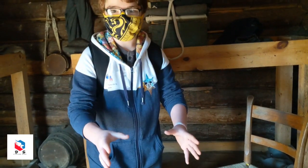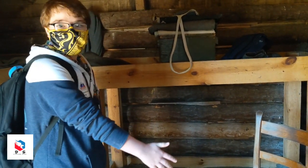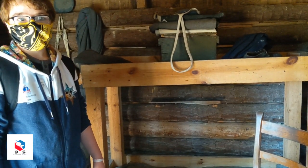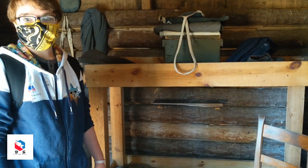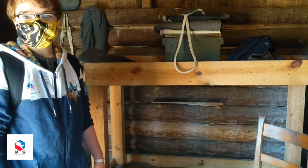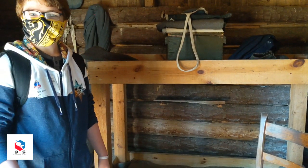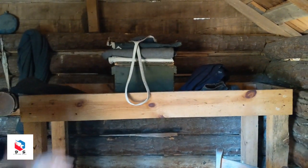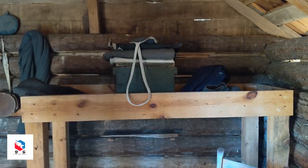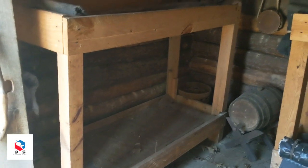I'm pretty sure this is a recreation. I don't know how a grown man is supposed to put their whole body on the bed. Yeah, of course, back then, humans weren't very tall. I think average height was about 5'6", 5'7". Scientifically, people back then were shorter. Basically, these beds are about 5 by 1.5 feet, so not much room.